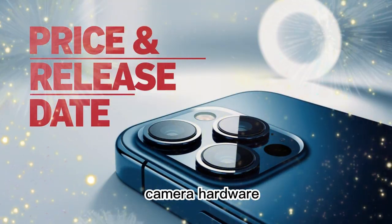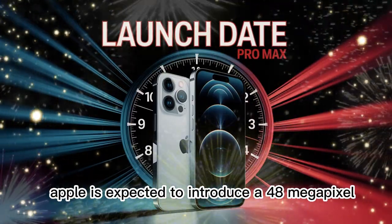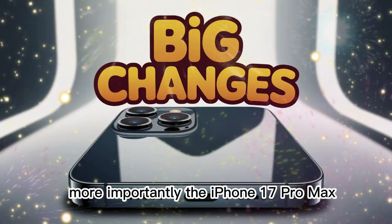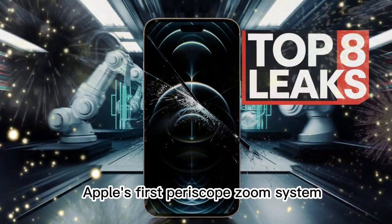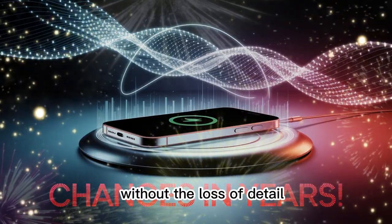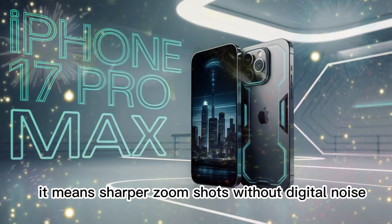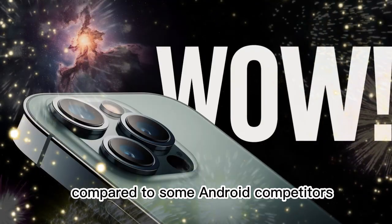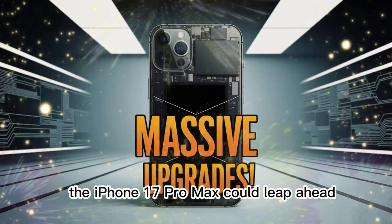The camera hardware inside this new housing is equally impressive. Apple is expected to introduce a 48-megapixel telephoto lens, which adds higher detail and clarity to zoom shots. More importantly, the iPhone 17 Pro Max is rumored to debut Apple's first periscope zoom system. This technology allows for 5x to 8x optical zoom without the loss of detail. For photography lovers, this is a major breakthrough. For video, it means sharper zoom shots without digital noise. Apple has been behind in the zoom race compared to some Android competitors. But with this move, the iPhone 17 Pro Max could leap ahead.